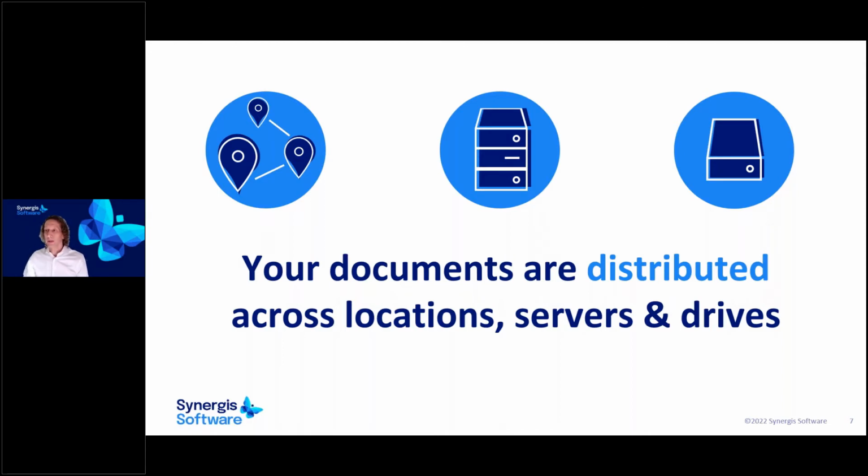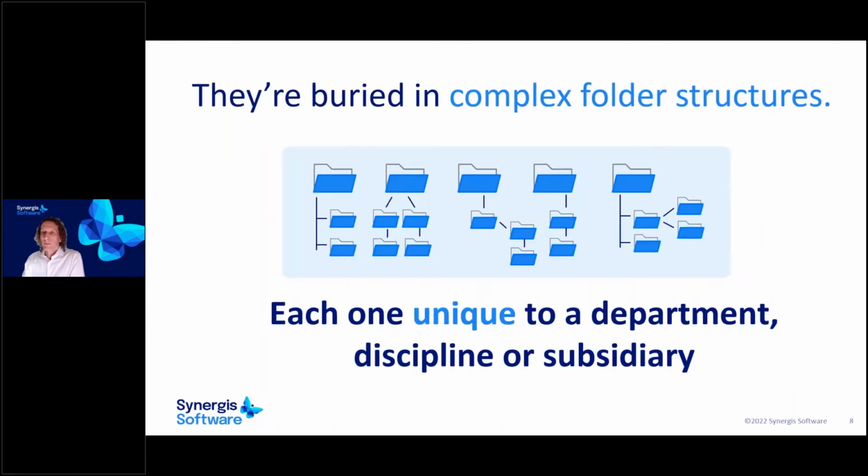Many of those are duplicates of what's up on the network somewhere, and there's paper copies too. The scary truth is that documents are all over the place. They're buried in complex folder structures. If you're like most companies, each department or discipline has their own way of organizing folders and projects. They know how to get to their information, but no one else does.